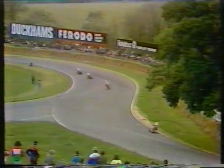They're the first four in picture now. Ron Haslam, the leader. Mick Grant second. Roger Marshall, a former British champion, in third place. And Graham Crosby, the man who took the United Kingdom and Europe by storm last year, his first season, when he rode a Kawasaki. Now he's got himself a ride with the team Texaco Suzuki of the United Kingdom. Graham Crosby, but number two, still leading.